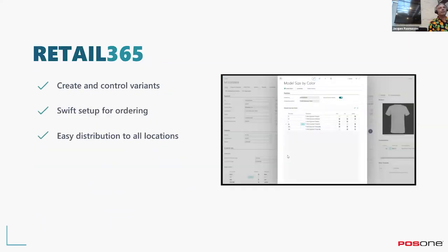The Retail 365 module is the vertical that we have made for BC. It's not every single client that uses this quite advanced module. It is to create variants, especially for fashion, but could be used in a lot of other industries as well. You can have color and size grids and price grids, and it will make all these variants for you the way you want it.